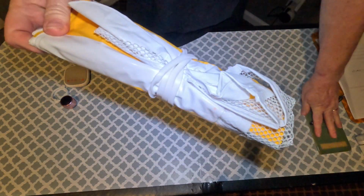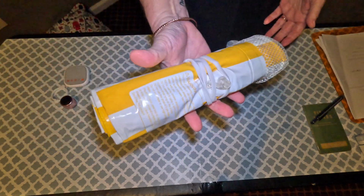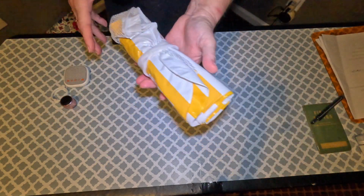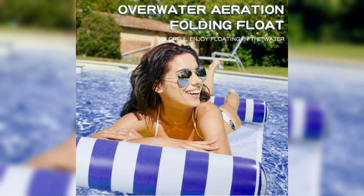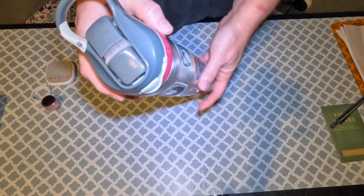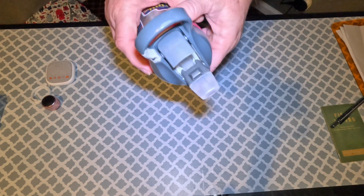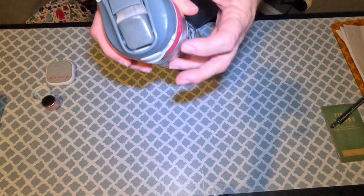So what do you get the cruiser, the honeymooner, the vacationer who has everything? You get them a packable pool float. Mic drop. While we are talking about cruisers and maybe people who go to all-inclusives, we have to mention this cup. If you go to an all-inclusive where beverages are included, take this insulated cup.